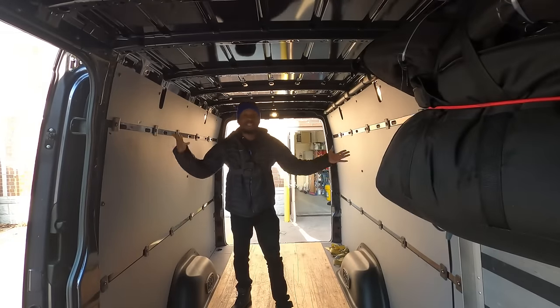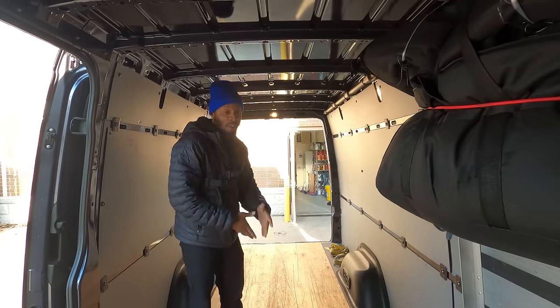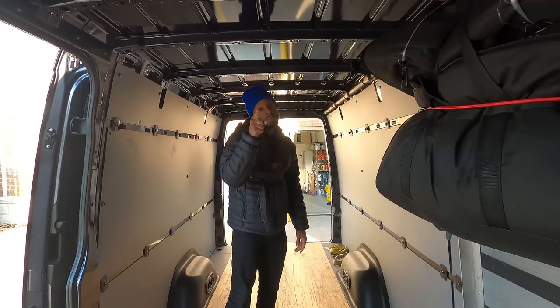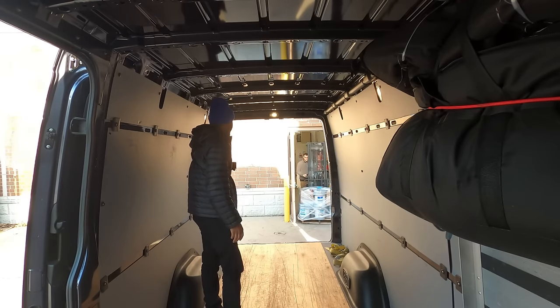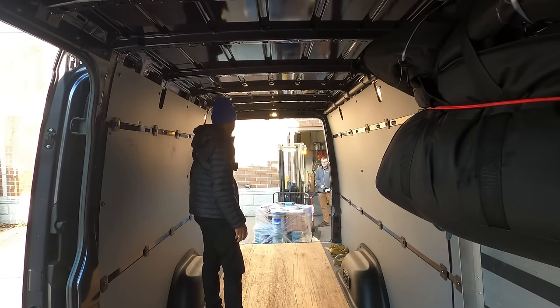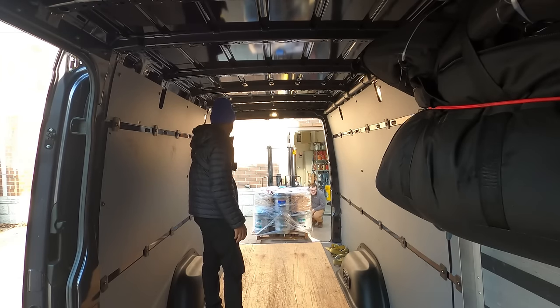Just like that, my guy is about to hook us up so we can go ahead and get these booked. I'm glad it is on the pallet. I thought everything was going to be separated. Also, it is going to a customer's house, maybe, so we're going to see what happens when we get there. That's everything right there. Let's see the top of it.